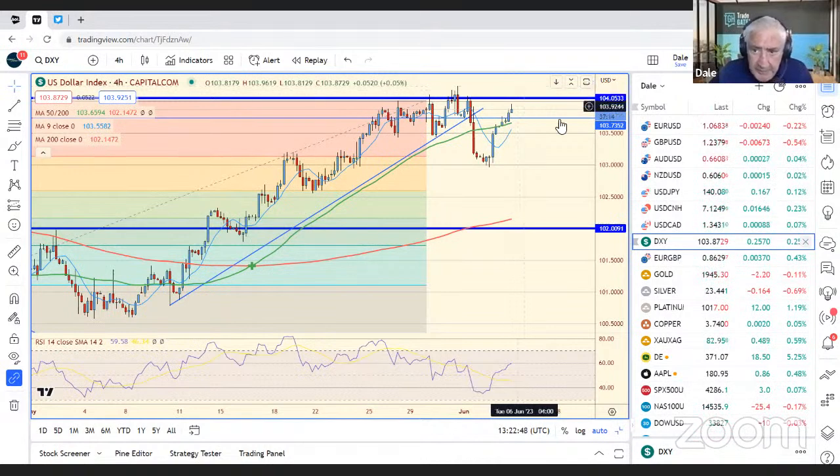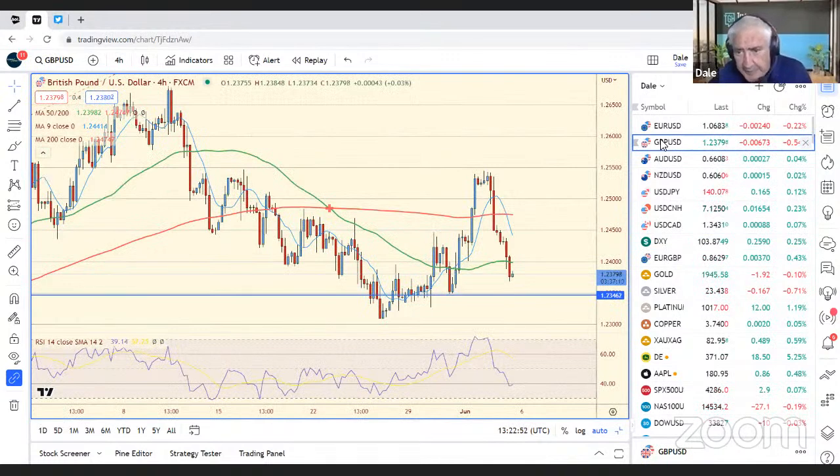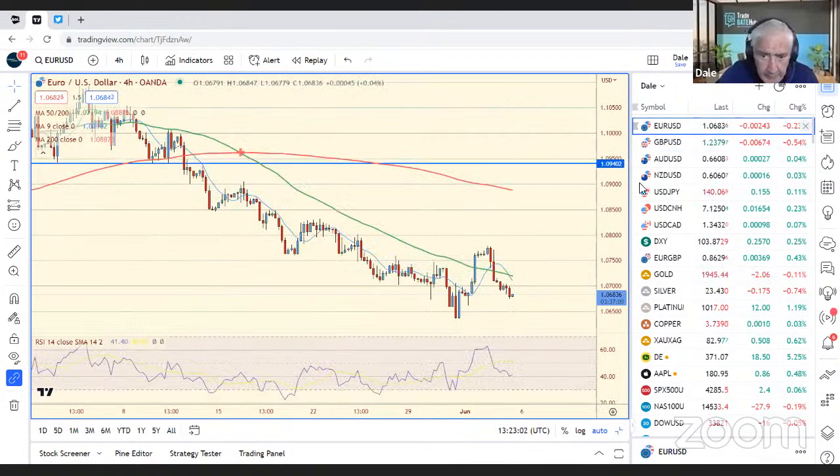If that happens, the pound is now your preferred short. It's given up the most on this pullback. Last week's rally in the dollar from Friday, that's a pretty good give back. Visually, you could see it compared to euro.